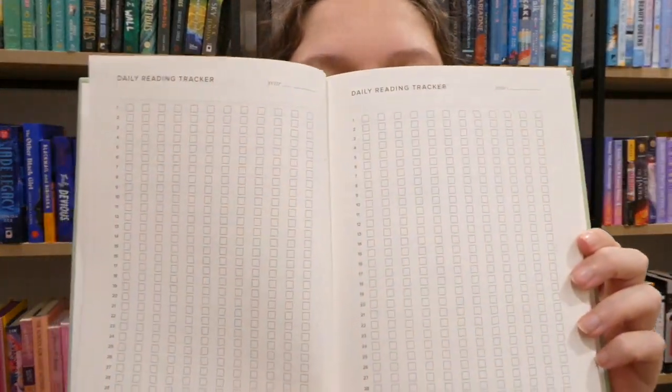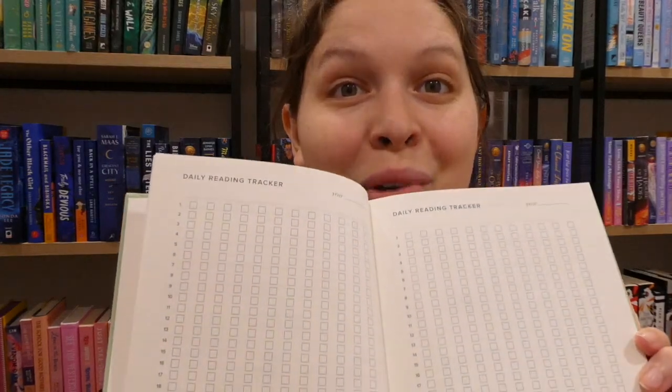Oh, okay, this daily reading tracker, this is more than 1 year. That's the first time we've seen that. And actually, this is potentially 2 years' worth of reading on this page. Okay, it's a bookmark, but I thought it was toilet paper. You decide how many books you challenge yourself to read that year, and then you color in the bookmark based on that.